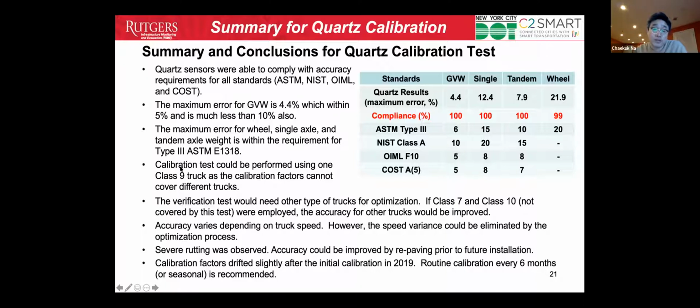Calibration tests could be performed using one Class 9 truck, as the calibration factors cannot cover different types of trucks. But the verification process and optimization process can help improve the accuracy of the weigh-in-motion system. One thing that I want to emphasize is that, as I mentioned, there was some rutting on the pavement, and this accuracy could be improved if there is repavement of the site. However, even without doing so, we were able to obtain good accuracy for the future use of autonomous enforcement.